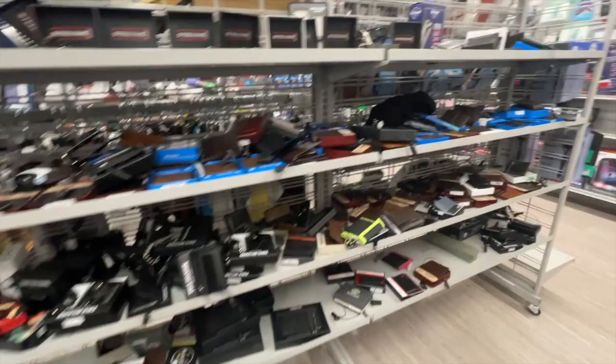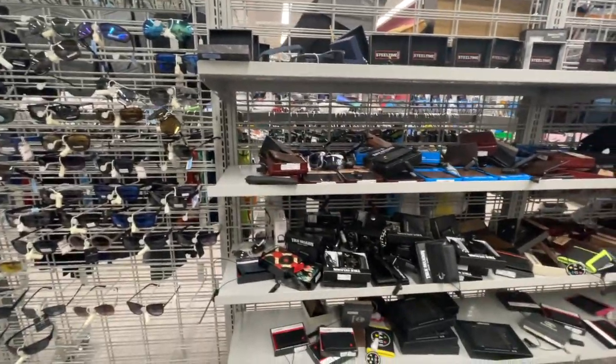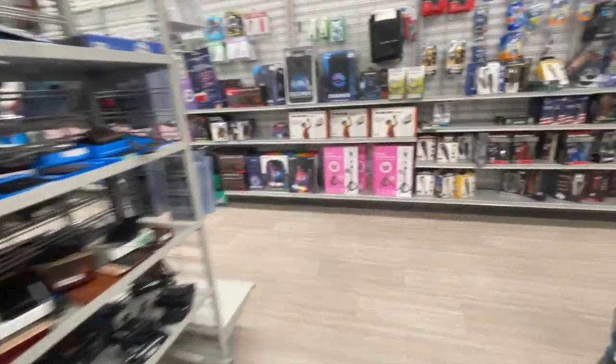Ties, nothing. Do you guys ever have any luck with wallets? I've sold a few, but I don't really find too many good ones. So let me know down in the comments if you guys have any luck.